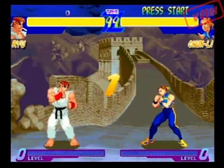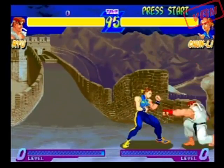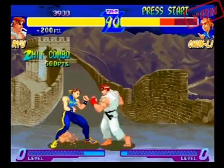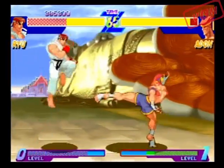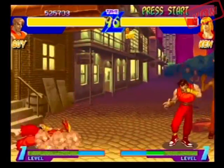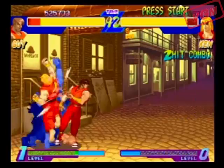Round 1, fight! The game had 10 characters to choose from. Ryu, Ken, Chun-Li, and Sagat all returned from Street Fighter 2 with some new designs, and Birdie and Adon returned from the original Street Fighter. Guy and Sodom are also in the game, making it the first time the Final Fight characters would cross over into the Street Fighter series.